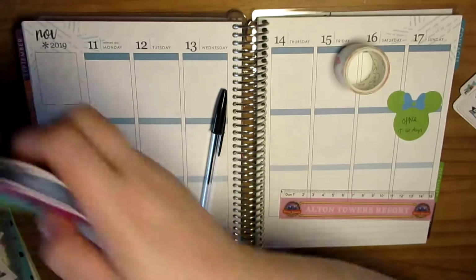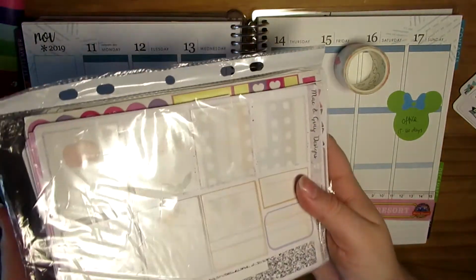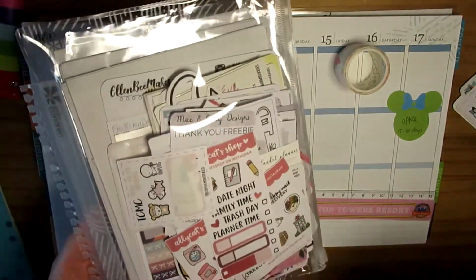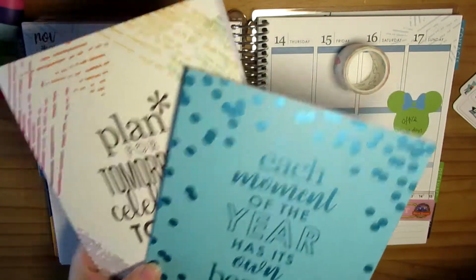That's pretty cool. And I've got all of my old kits that I've used throughout this year, so I'll see if there's anything in there I can use. I've got some samples, and then I've got these two books from Erin Condren on the off chance I might be able to find something in there.